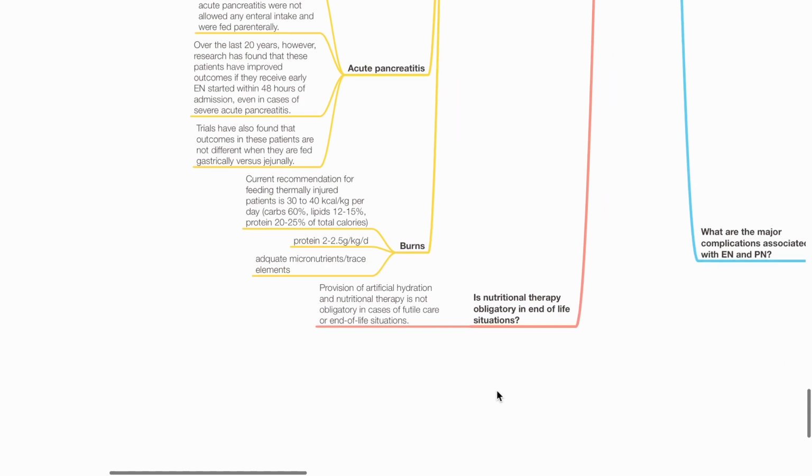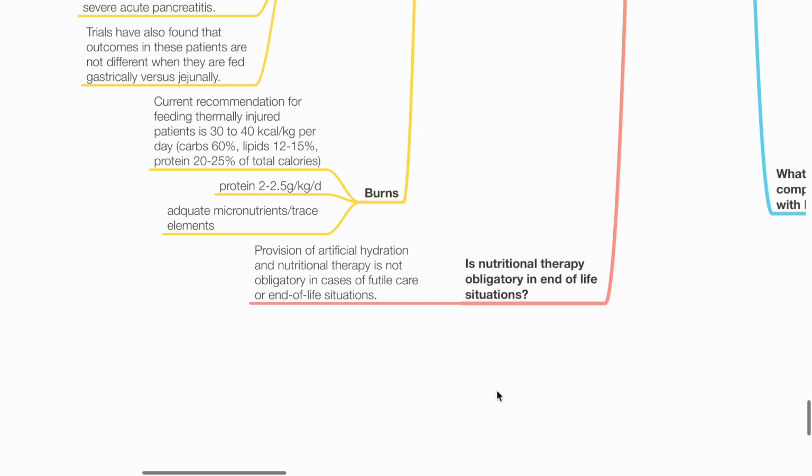Is nutritional therapy obligatory in end-of-life situations? Provision of artificial hydration and nutritional therapy is not obligatory in cases of futile care or end-of-life situations.